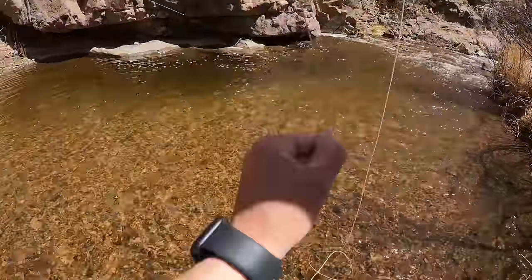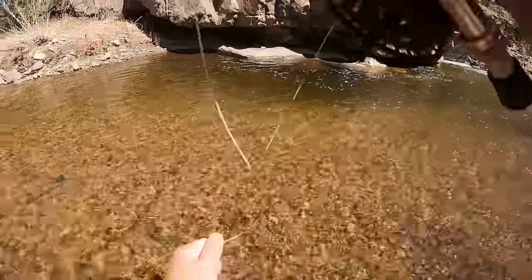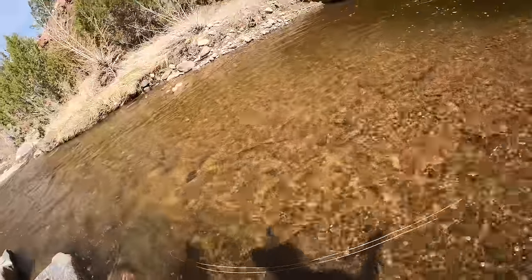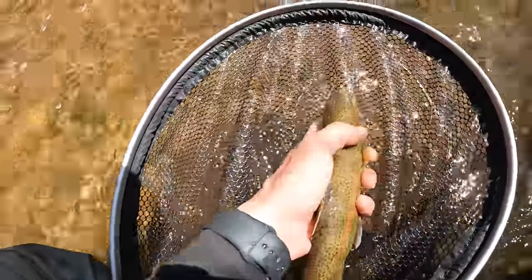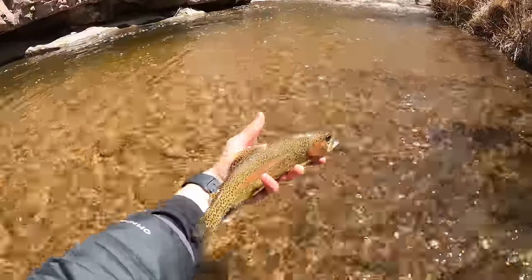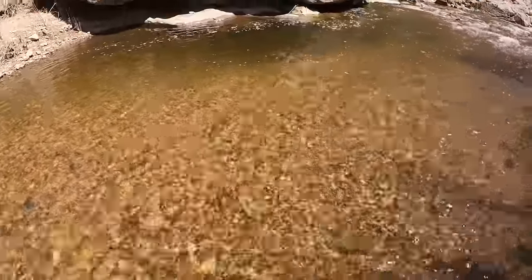Biggin. Brown. Brown. No, it's a rainbow. I need the net. All right, guys, here's my rainbow that I just caught. I thought he was a brown because the fish are colored up right now. Look at that. Beautiful fish out of a beautiful hole. Thanks, buddy. See ya. That's some clear water right there. He's gonna go back to his hole.